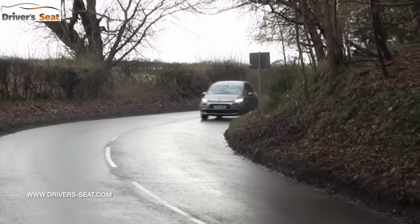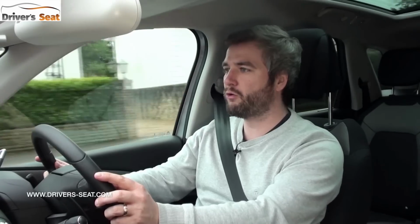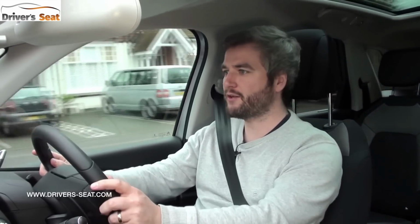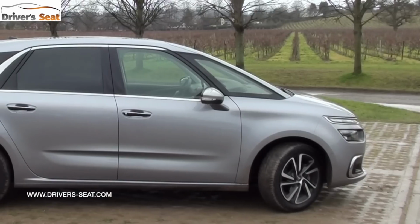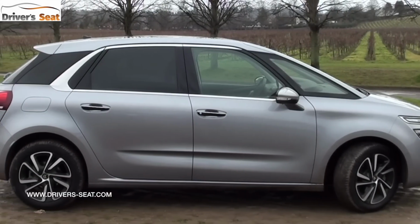The steering setup's by far the most successful part of driving the C4 Picasso. There's more input at lower speeds and it's light, so it's easy around town, and then those inputs become less as you go faster, so it feels more secure. It's quite accurate as well. Despite the lack of comfort, it is easy to drive, but it feels huge.